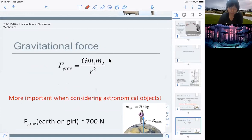But if you calculate the force from the Earth, it's much more obvious, right? You can plug in the mass of the Earth and the radius of the Earth. The force acting on the girl is 700 newtons, obviously much more noticeable than the other forces. So when we're on Earth, that's why we only consider the Earth's gravity. We don't consider the other attraction from the other objects.